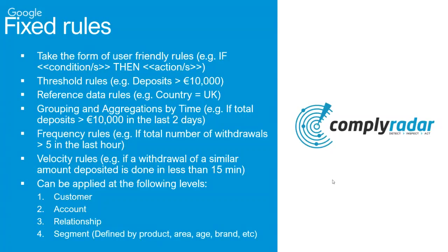Then you have frequency rules. So, for example, if the total number of withdrawals is greater than 5 in the last hour, so there is a frequency thing involved here. It could be a velocity rule. So if a withdrawal of a similar amount was deposited in less than 15 minutes. So you have money coming in and out of the same approximate value in less than 15 minutes, so maybe something suspicious happened there.